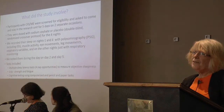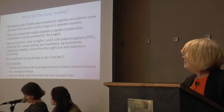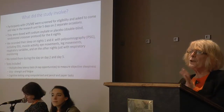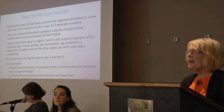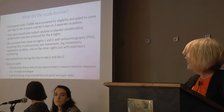The data collection for the study was quite difficult. Our participants came in for 5 days and 4 nights, twice. On one occasion they had sodium oxybate, which is the drug we gave to increase slow wave sleep, and on the other they had placebo, in a randomised, double-blind design.